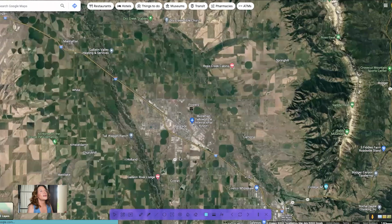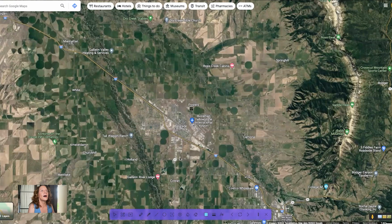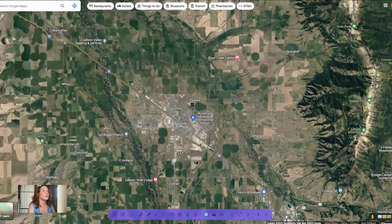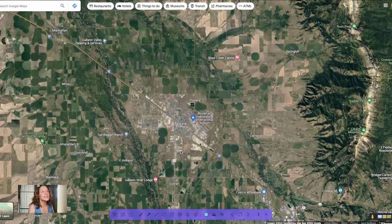There are also a lot of wonderful events. I mentioned the Fall Festival and farmers markets at the Lewis and Clark Park, but not far away, of course, you've got Bozeman and Livingston and Three Forks and Big Sky that also host plenty of other options with music in the mountains in Big Sky in the summertime, as well as Music on Main in Bozeman. There are various art festivals and rodeos all over this part of the state as well.